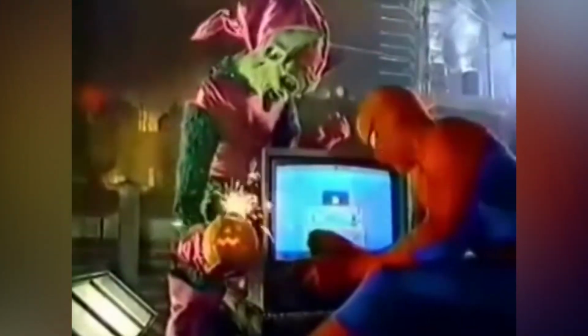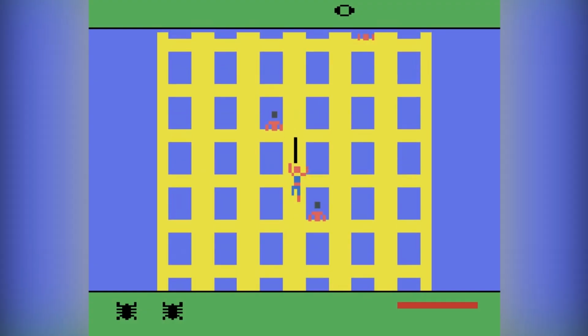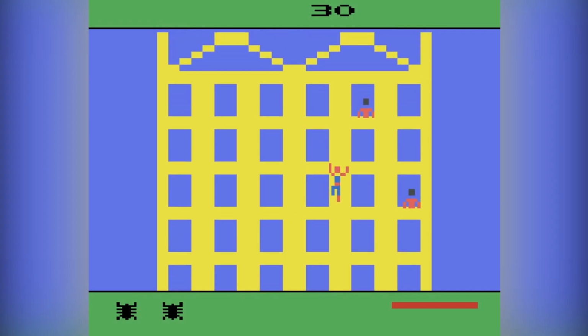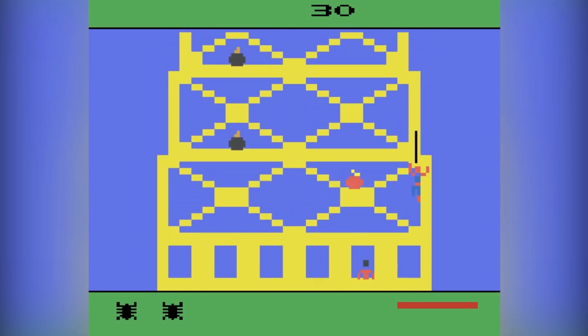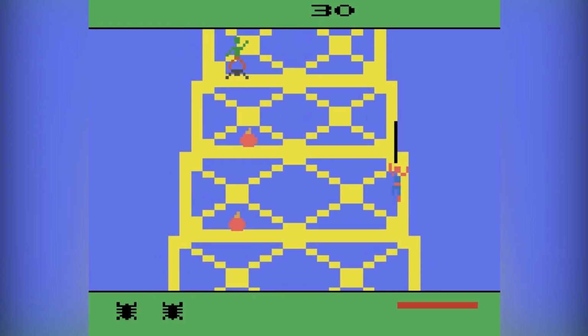The first of these came as early as 1982 with a game simply released as Spider-Man on the Atari VCS. The simple game, published by Parker Brothers, involves players controlling Spider-Man, scaling a building using his web shooters in order to defuse bombs planted by the Green Goblin. It is very simple and rudimentary stuff as you would expect from such basic hardware.